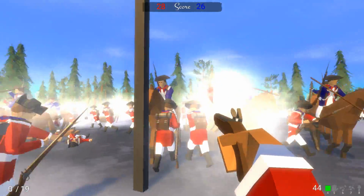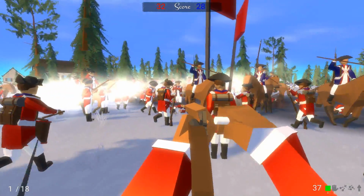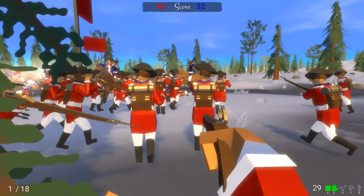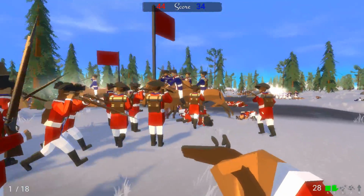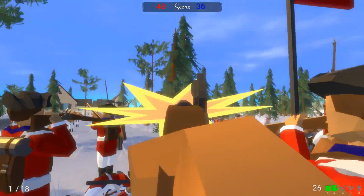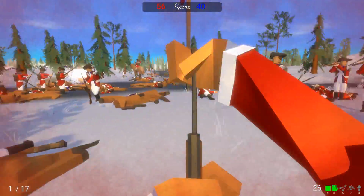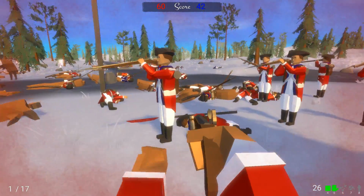Uh-oh, we're getting heavily cav charged here. Oh, God. Oh, guys. Guys, just chill. Fall back a little bit. Fall back if you can. I'm trying to get them back here so we can maybe get some more fire down on these. Okay, we repulsed most of the cav attack there. I'm getting shot. Ow.